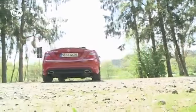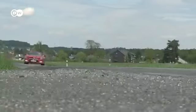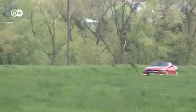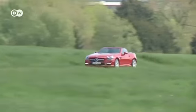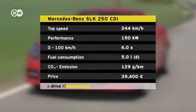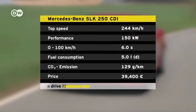Whatever kind of music you like in your car, there can be little doubt over the joys of open-top convertible motoring. And this SLK is very efficient to boot. Its stated consumption is 5 liters of fuel for 100 kilometers. For a car packing 150 kilowatts of power, that's a decent figure.